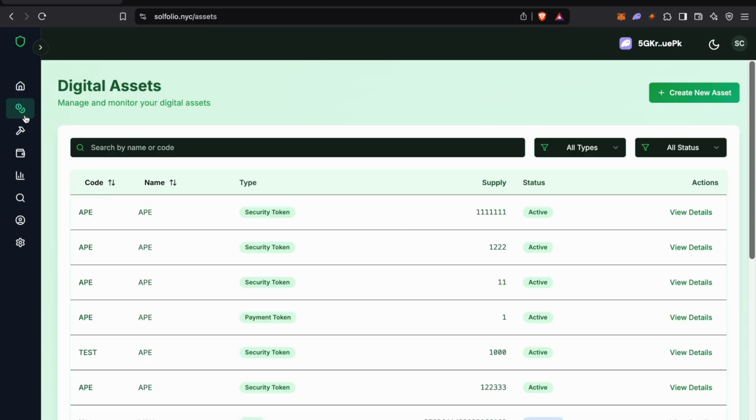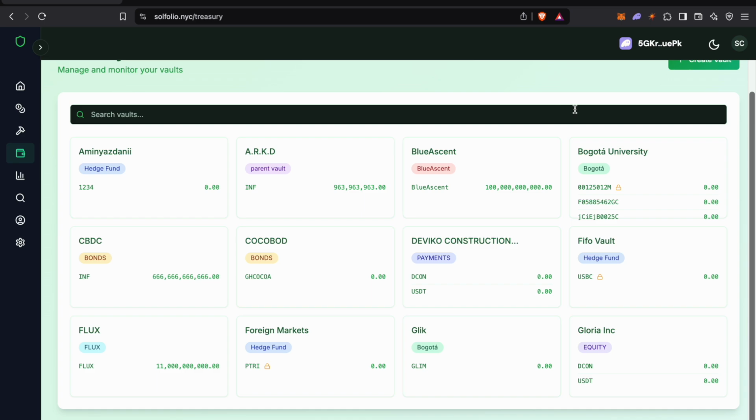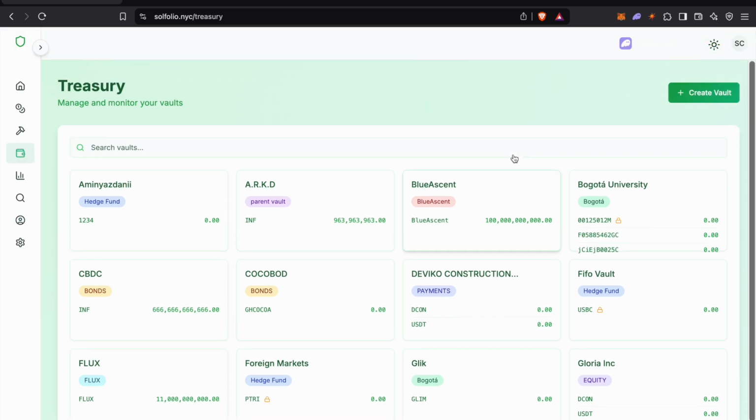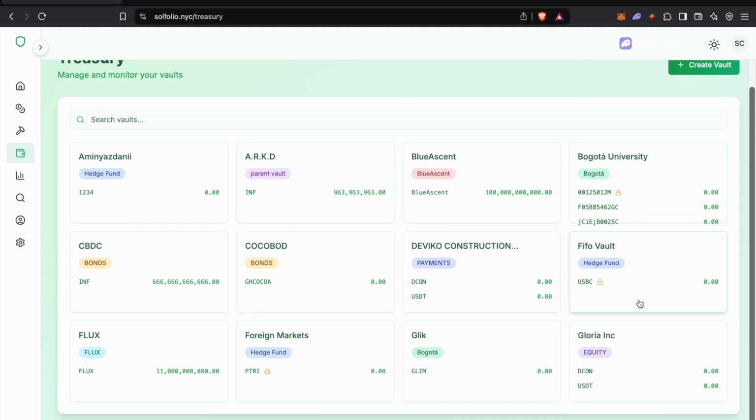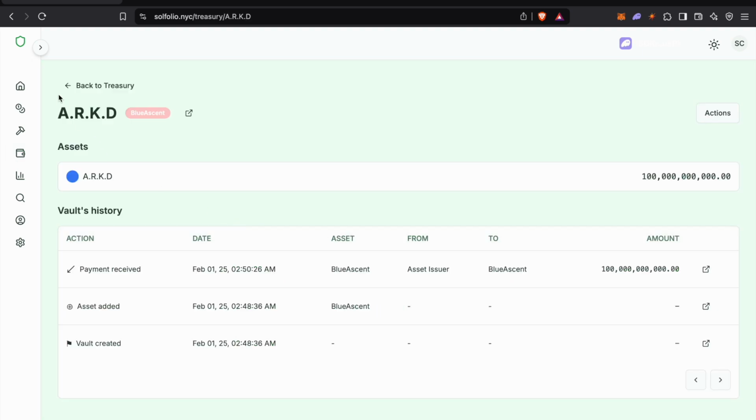Now, coming on to the next feature is treasury management. So this is where it gets really interesting for enterprises. Our multi-vault system lets organizations create multiple vaults for separate departments, and it's perfect for segregating funds and managing risk. We can also manage the permissions granularly, ensuring that the right people have the right access at the right time. We can also track all the transfers in real time with complete audit trails for compliance and reporting.